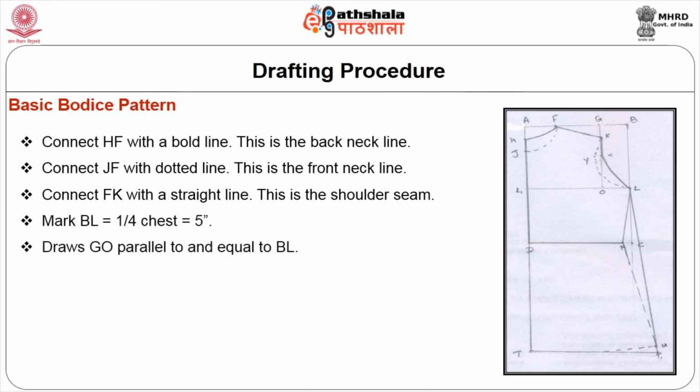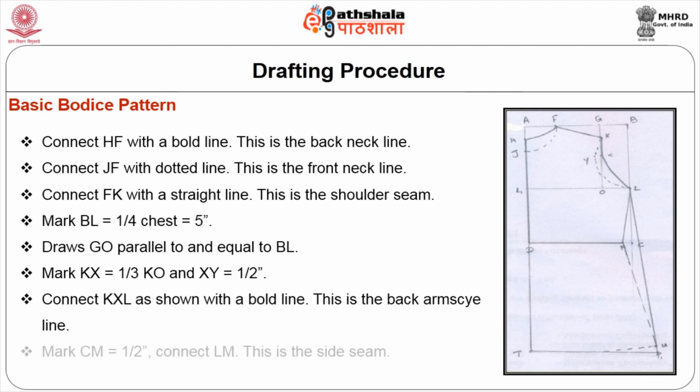This is the back neckline. Next one is connect JF with a dotted line as is shown in the diagram. So that represents the front neckline. Next connect FK with a straight line. This is for the shoulder seam.